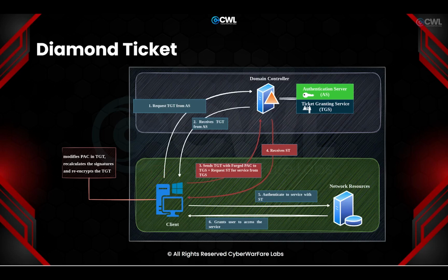before going forward, we will need one more piece of information to forge the diamond ticket. And this is the same information which is required to forge the golden ticket, which is the key or hash of the krbtgt. We need the krbtgt hash or the key to encrypt that to forge this diamond ticket. So once the TGT is received, the TGT is actually encrypted by the krbtgt hash. And if we have the krbtgt hash, then we can simply decrypt that TGT.